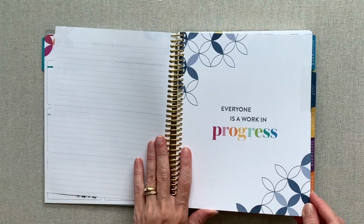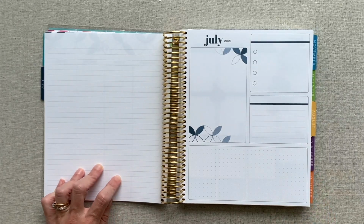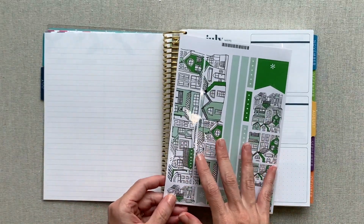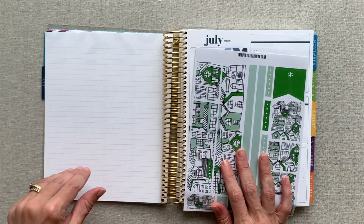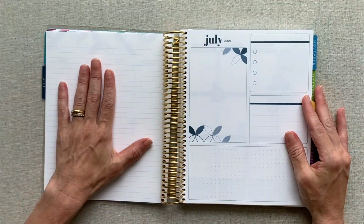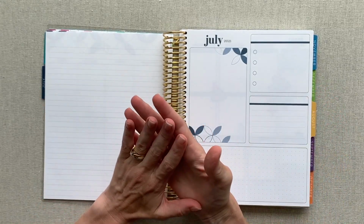So going into here, every month last year, I stickered this page up with those sticker sheets that I said I didn't really use this year, the customized sticker sheets. And I would sticker this all up and then journal for the month on this page. And I will show it to you in my completed flip through. This year, I decided not to do that because I'm doing so much journaling in different places.